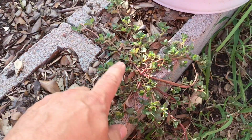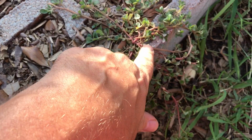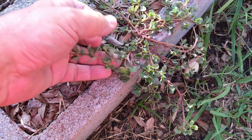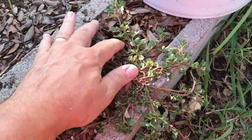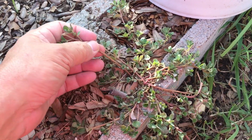Here's another little bit of purslane. You can tell this has that reddish stem, and it's a semi-succulent. Now this has been a little chewed up by the weed eater, but I let it grow here, and I'm thinking of using a little bit of this in my juicing, since it is a very good food. It's got some exceptional health.